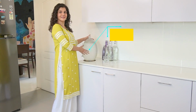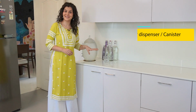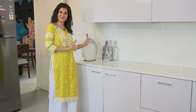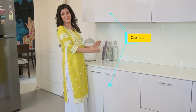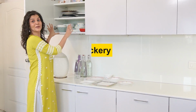Okay, first thing is this glass water dispenser. Some people also call it a canister. I don't like drinking water out of plastic, so this is my favorite glass dispenser. These are cabinets and I'm going to open them and show them to you. Okay, so the first cabinet has my crockery.